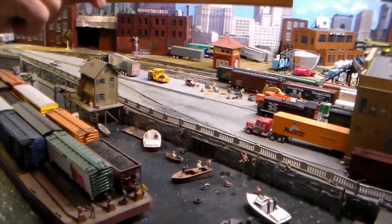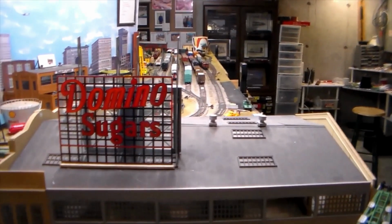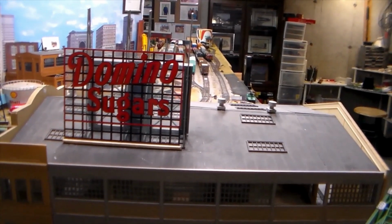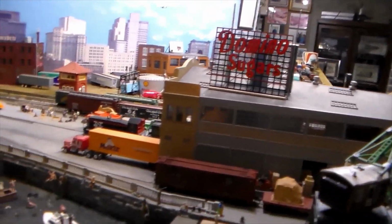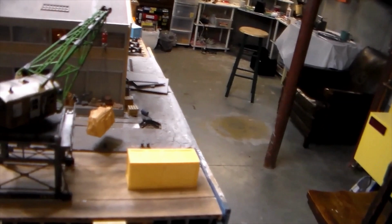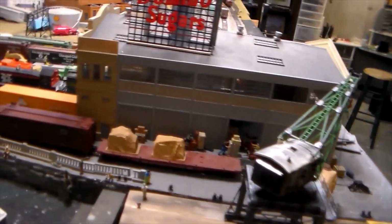So we'll start with the Domino Sugar sign. That sign actually existed in South Boston. I think it was over somewhere by the Gillette factory in South Boston, but it overlooked one of the freight yards, so Miller Engineering made it. I just had to have it. But Felix, if you start at the end and just work your way slowly with all the scenes. And like I said before, I love people, figures, action, lots of stuff.